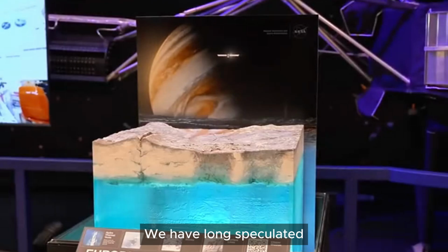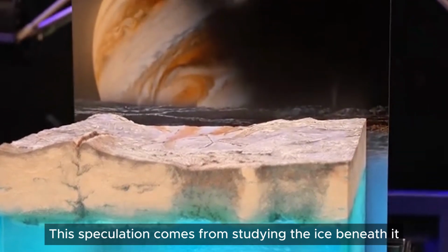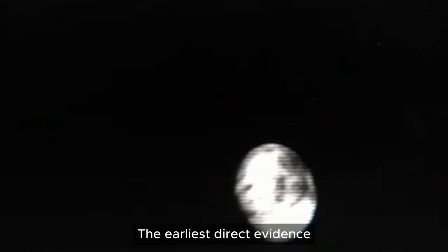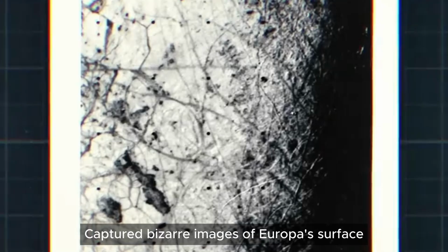We have long speculated Europa may have the potential to harbor life. This speculation comes from studying the ice, beneath which there is little doubt about the existence of a huge ocean. The earliest direct evidence came from the Voyager probe. They flew 250,000 kilometers from Europa, and captured bizarre images of its surface.